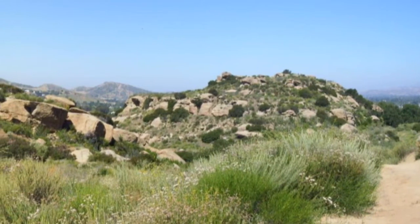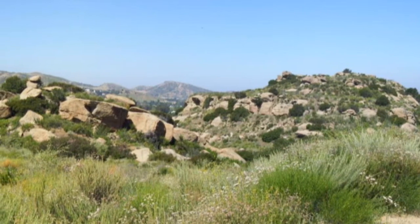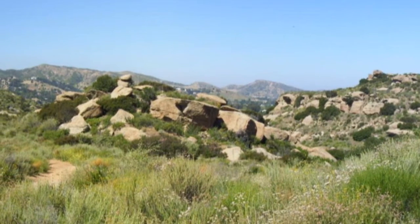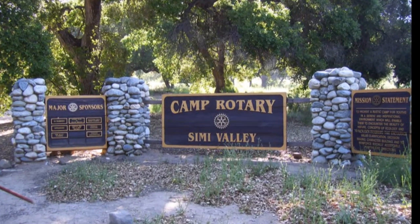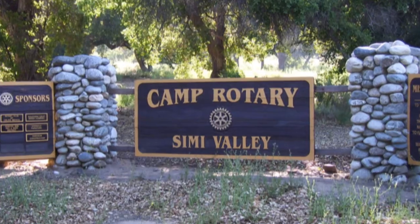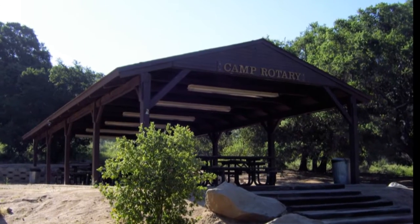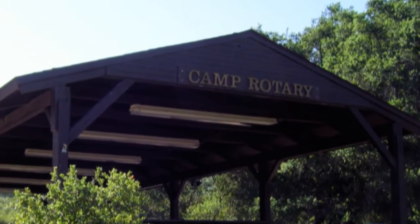And here and there we find these large mounds of boulders. This is rock material that came out of a railroad tunnel that was built for the Simi Valley in 1904. Then we come upon what is called Camp Rotary. This is a youth campground and picnic shelter area established by the Rotary Club. It's used by many youth groups to give the kids a taste of the outdoors.